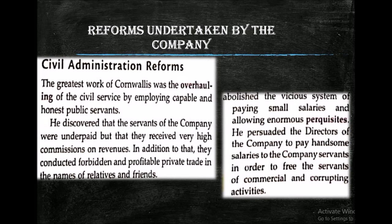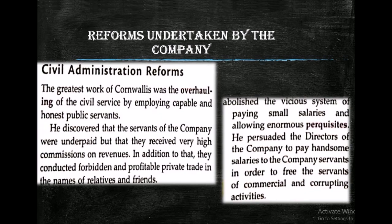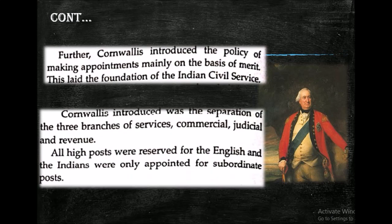He persuaded the directors of the company to pay handsome salaries to the company servants in order to free the servants of commercial and corrupting activities. Further, he introduced the policy of making appointments mainly on the basis of merit. These laid the foundation of the Indian civil service. Another major reform that Cornwallis introduced was the separation of the 3 branches of service: commercial, judicial, and revenue. All high posts were reserved for the English, and the Indians were only appointed for subordinate posts.